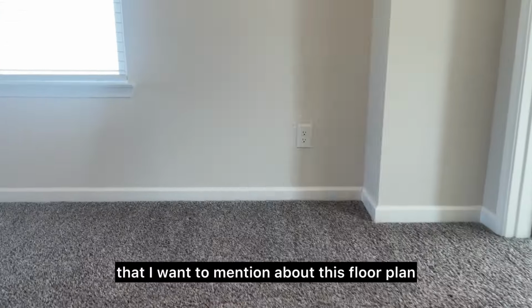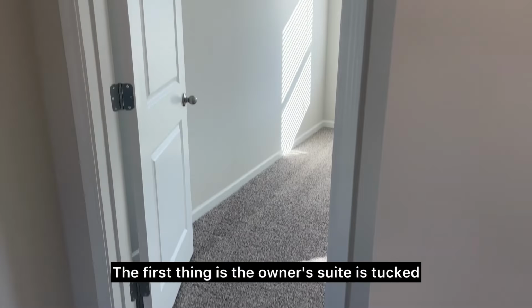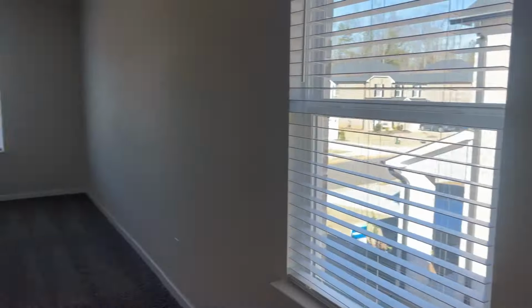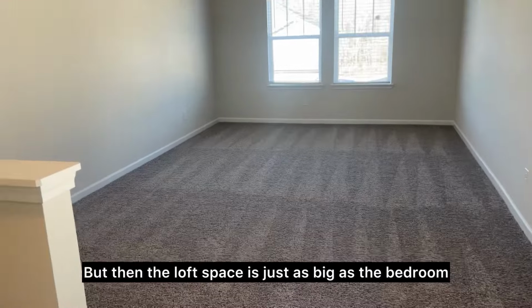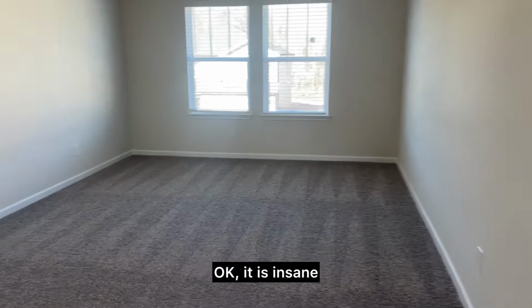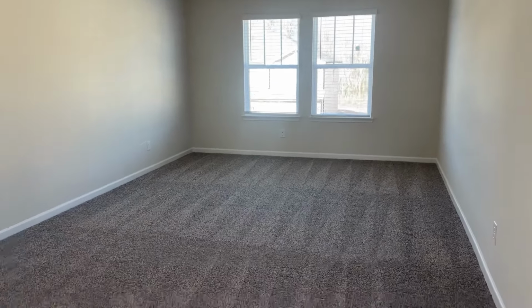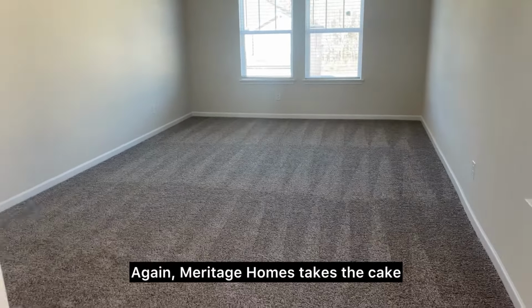There are two things that I want to mention about this floor plan. The first thing is the owner's suite is tucked away in its own corner, but then the loft space is just as big as the bedroom. Okay, it is insane. I'm not seeing many loft spaces this big. Again, Meritage Homes takes the cake.